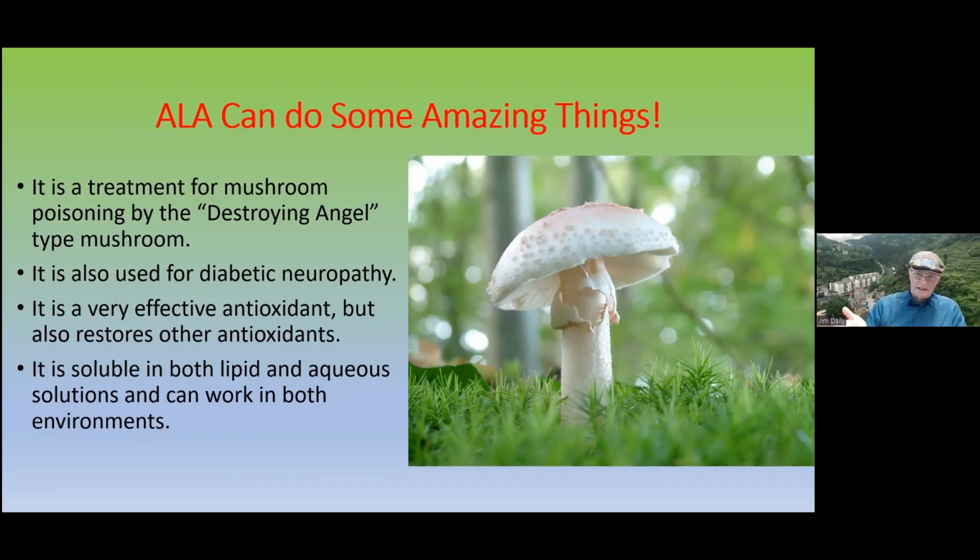An interesting story though, back in the 1970s, I believe it was, a gentleman who had gotten his PhD in biochemistry went on to medical school, and as a first year medical student, he was assigned to take care of somebody who was dying from Amanita mushroom poisoning. And it really can destroy the liver and kill a person in a matter of days. It's a very deadly poison. Turns out that when he was working on his PhD, he had come across some information that alpha lipoic acid could be beneficial in neutralizing the poisonous effects of the mushroom.